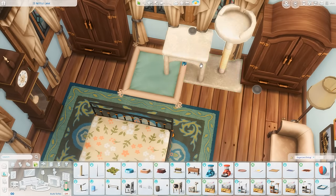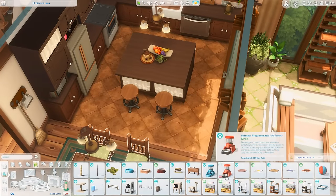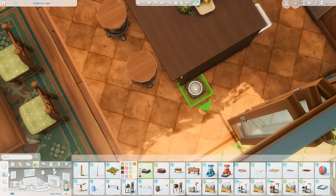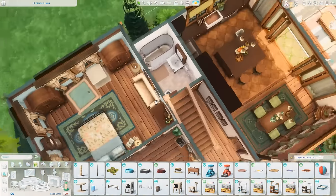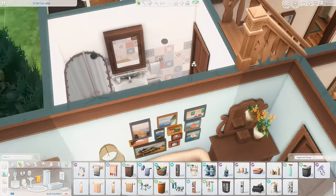Or maybe, wait, yeah, I think I put one here, but I also might put one in the sunroom because I feel like cats would love that space. And then this is where the food bowls go, right here in the kitchen. And that should be pretty much it for this build other than adding the hamper in this space.